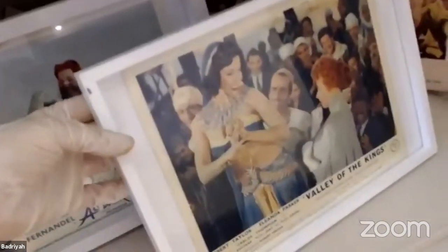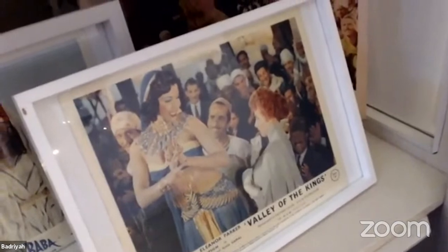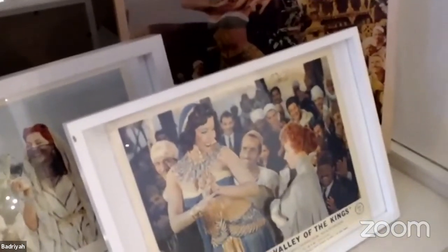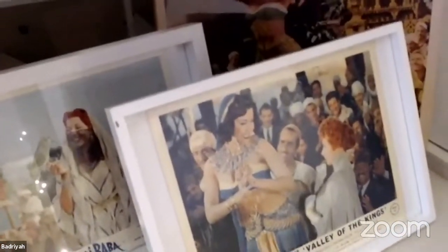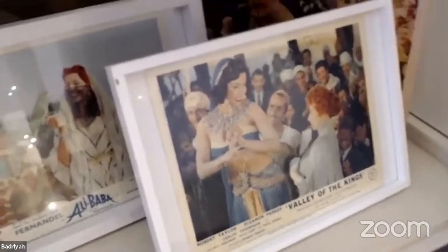Here I have these lobby cards. So lobby cards, you can see them over here and over here. These lobby cards were always placed in the cinema before you would go to see the movie. You would see these lobby cards so the people could see some of the scenes from the movie. It was not Instagram back then, so it was the way to show it, and it's beautiful.